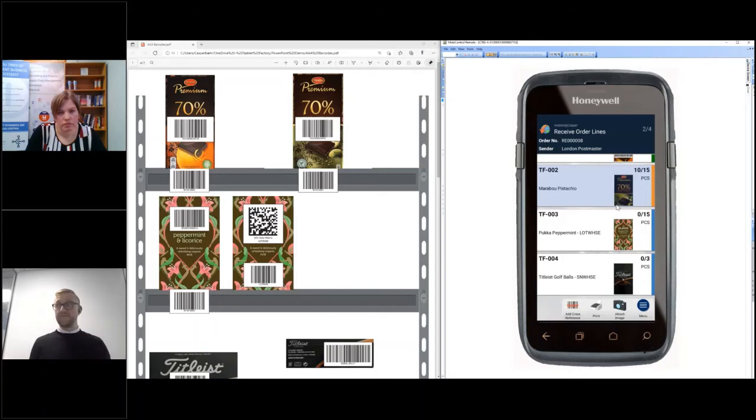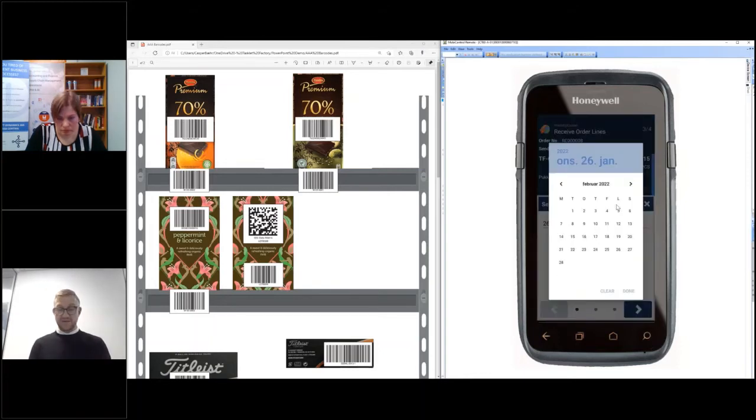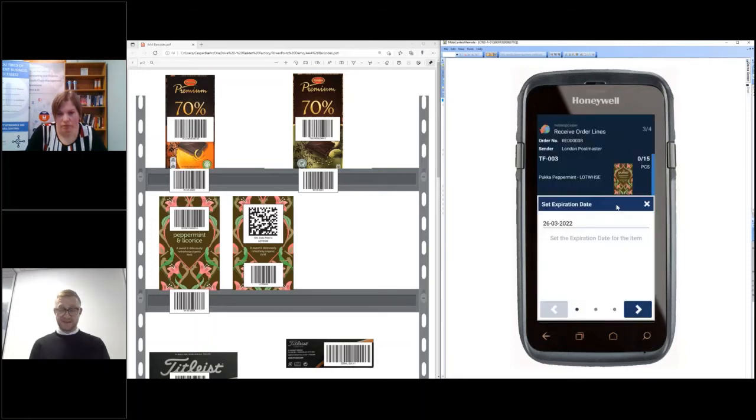And also, and maybe this is very relevant for T-Vision and Bevica customers, we also support lot number tracking. This pocket peppermint tea that we have here is lot number tracked, and I'll just scan the tea, and I'm told here to put in the expiration date, and I can validate the one that's on it, or I can put in a new one. And if I take a step further, I'm asked here to scan the lot number. In this case, we have a lot number down here that I'll be scanning. And let's say that I'm receiving 10 with that lot number.